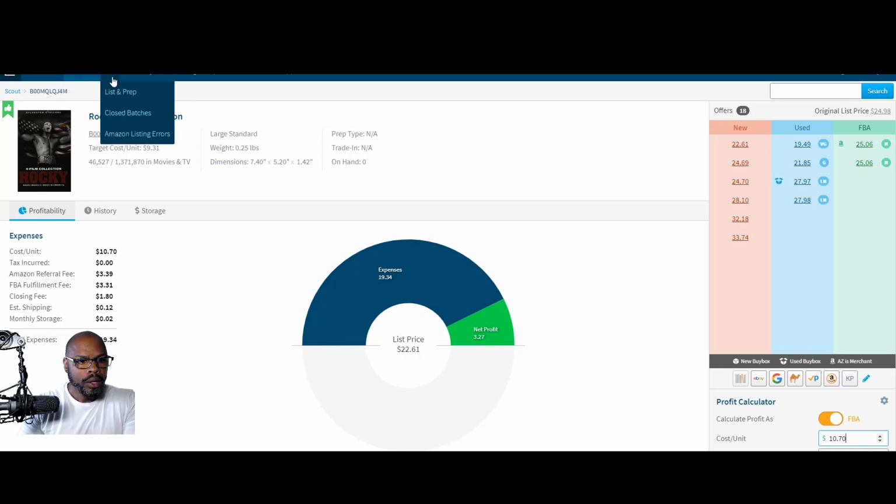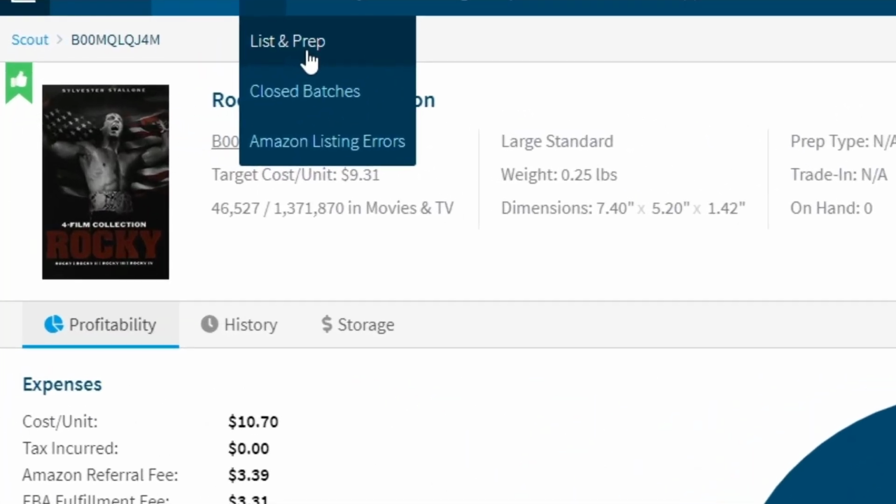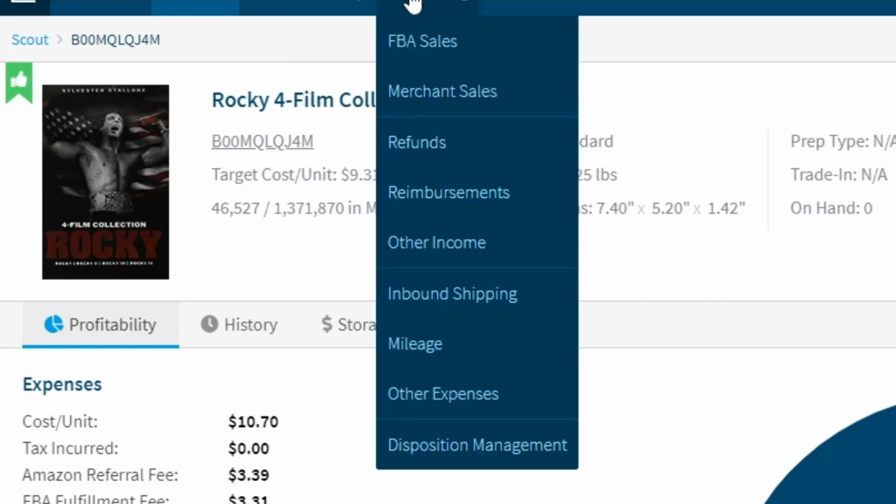And then we're really going to look at list and prep. That's where you add your products. And this is the tip I want to show you, but we'll get into that. Also, you have your inventory, both FBA and merchant fulfilled. You have a lot of accounting, guys. There is a lot here because that is so important.